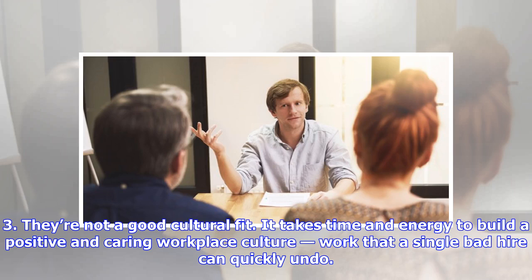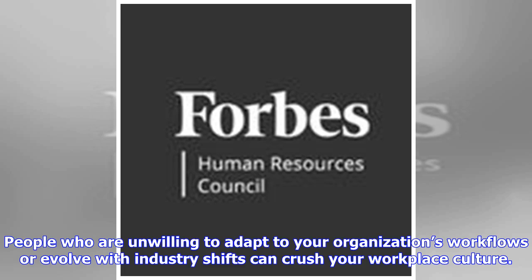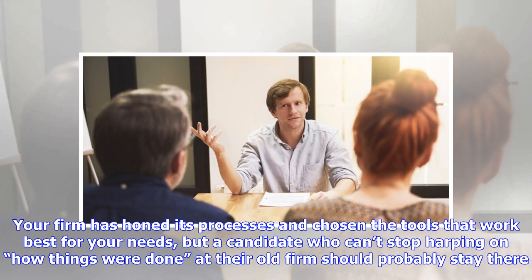It takes time and energy to build a positive and caring workplace culture, work that a single bad hire can quickly undo. While a hire who's lazy or rude can certainly damage corporate culture, hiring managers often don't even look for an even bigger threat: a candidate's resistance to change. People who are unwilling to adapt to your organization's workflows or evolve with industry shifts can crush your workplace culture. Your firm has honed its processes and chosen the tools that work best for your needs, but a candidate who can't stop harping on how things were done at their old firm should probably stay there.